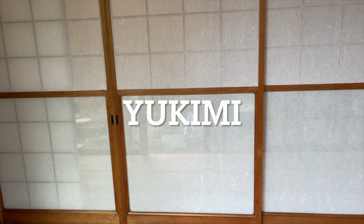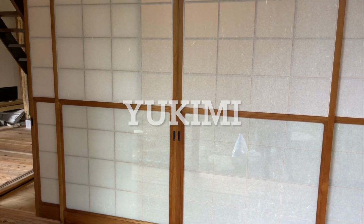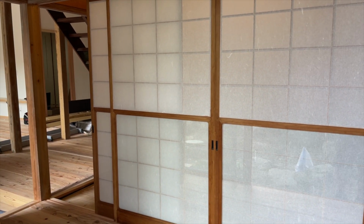So as I was walking around, he installed this other Shoji. Actually, these are the Yukimi that I have talked about in previous videos. If you have not watched that, please go back and see. But basically, this bottom half will slide up, and then as you look from the tatami room, which is on the other side, you can look out this way.